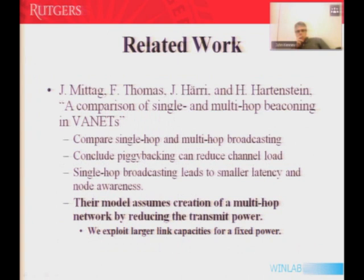Okay, so there is some related work. As I said, piggybacking has been of interest earlier, and one of the biggest differences here is that although they conclude that piggybacking can reduce channel load, which makes complete sense, they however say that the node awareness is reduced. Node awareness is very similar to how fresh information is. They don't use the same metric, but at a node-to-node level, they basically evaluate freshness. The reason is that they create a multi-hop network by reducing the transmit power. So they are creating a disconnected network by reducing the transmit power, and they are not benefiting from the increased rate as a result. On the other hand, we create a disconnected network, or a multi-hop network, by actually increasing the rate at which a node transmits. So we benefit from the additional rate, even though we are paying similar penalties because of large packet sizes.